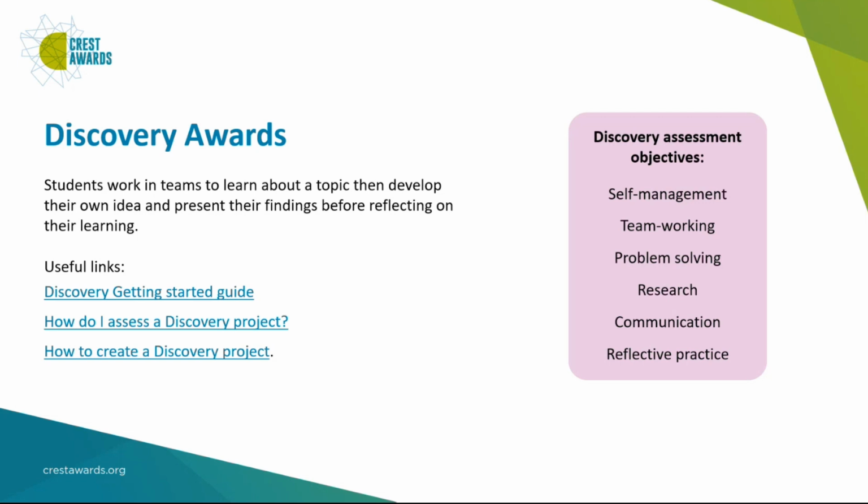There's some links here, so you'll get the slides and you'll be able to look at them, thinking about how to get started with a discovery day and how you would maybe make your own discovery project or how you would just assess a discovery project. And the assessment objectives for discovery, so the things you're going to be looking for in your students, are self-management, team working, problem solving, research, communication, and reflective practice.